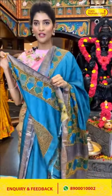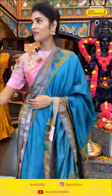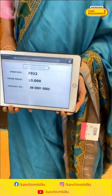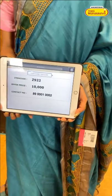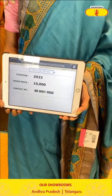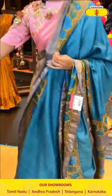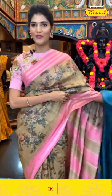To buy the saree, take a screenshot along with the item code, that is Z922. Viewers price is 10,000 rupees. Moving on to the next beautiful saree.